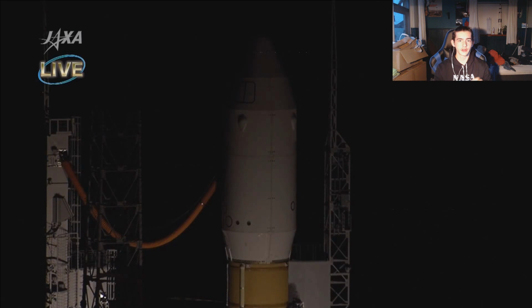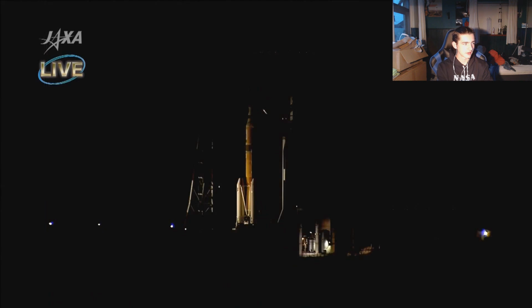So yeah, that's where the HTV is located right now. It's inside the fairing. I don't think they're planning on making a giant mobile suit soon. They might in secret, but I don't think they are.